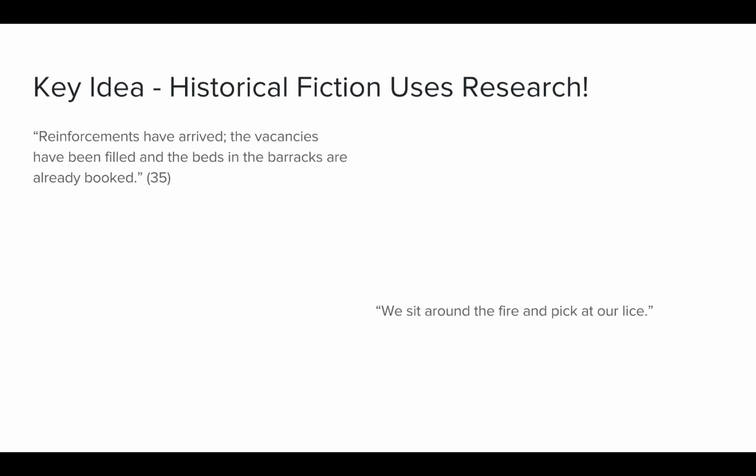Reinforcements have arrived, the vacancies have been filled, and the beds in the barracks are already booked. So he describes new recruits coming to the camp. Later, Paul and his friends sit around the fire and pick at their lice. These are two scenarios he describes that are accurate to the lives of soldiers, but they don't necessarily have rich historical detail to truly help us understand what the soldiers' lives were like.